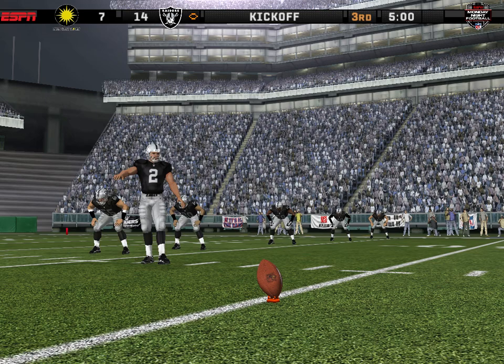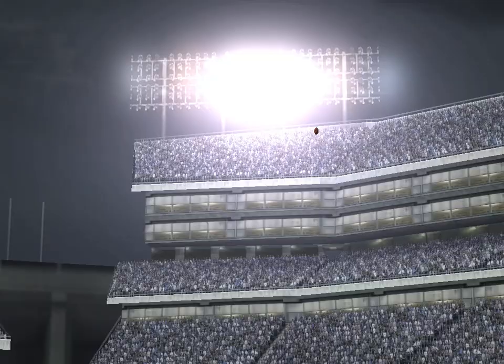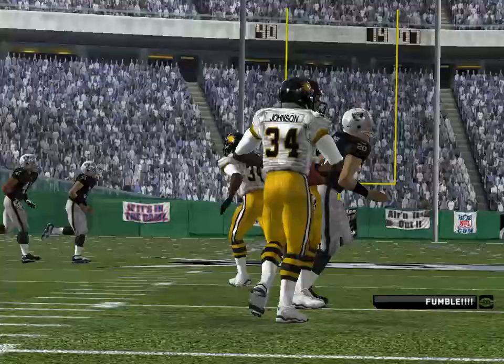Oakland looks like he's just about ready to kick this one off. Kaiser back to return. Decent kick. We should have a return from the 6-yard line. Keep his feet moving. Loose ball. The visiting team recover. They get it back after he loses the football.